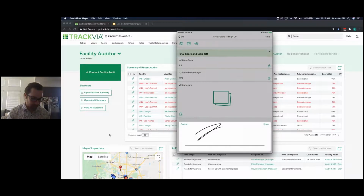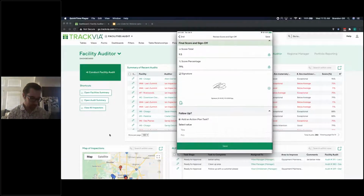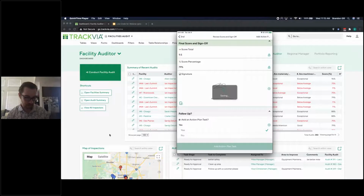And I'll go ahead and sign off as the inspector. So we do offer signing capabilities, but we do also have a full audit history within TrackVia. So you can always see who did what, when, and where within the system. And then we'll be asked, do we want to add an action plan task? And in my case, I'm going to say yes, and we'll go ahead and add that action plan task.